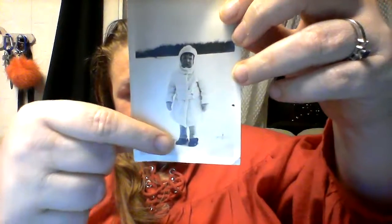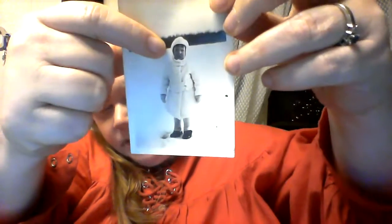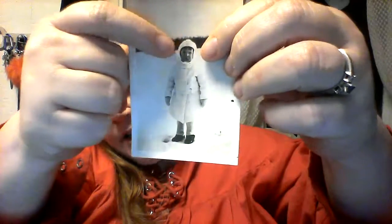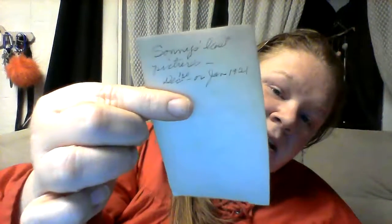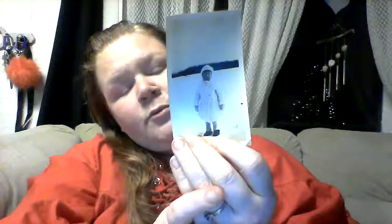Lovely little spats on the boots. Lovely warm, looks like wool coat. Well cared for child, nourished, nice haircut, excellent winter clothes. But the sad part is it says on the back, that's a seller, ignore that. As you can see clearly, Sonny's last picture. So at some point, relatively recently after this photo was taken, Sonny passed away. And so I decided Sonny was coming home to live with me.